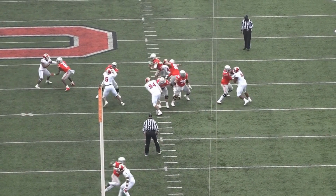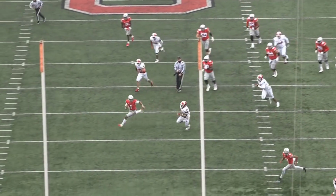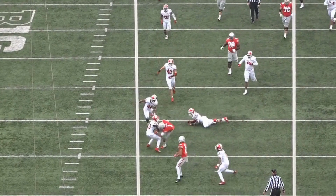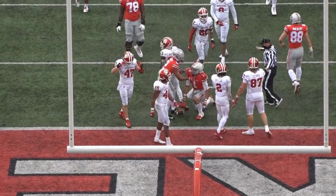Really nice right here. They bring 5. Again, can't make the play. Stride out. And then this spin is nice. Whoop. I mean, that guy doesn't even touch him. Big dude trying to bring down. Again, another one right here.